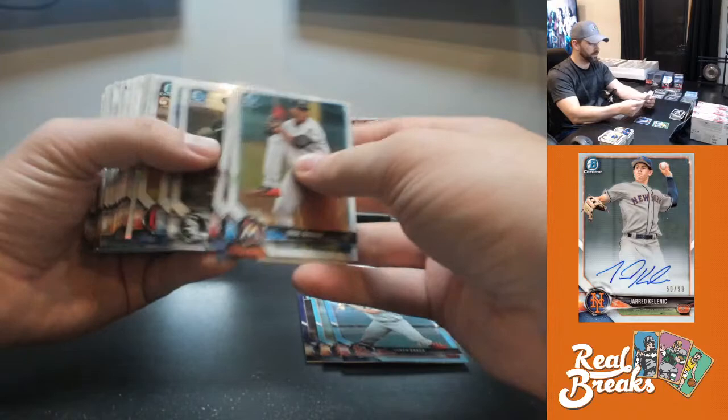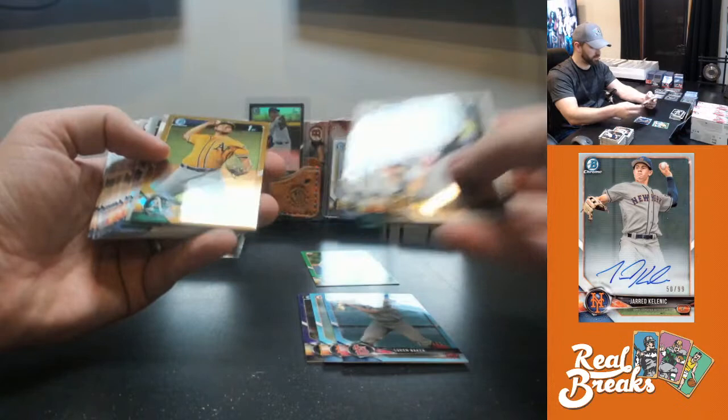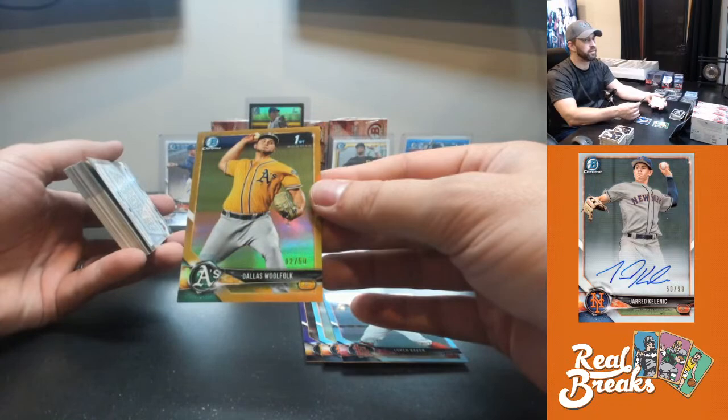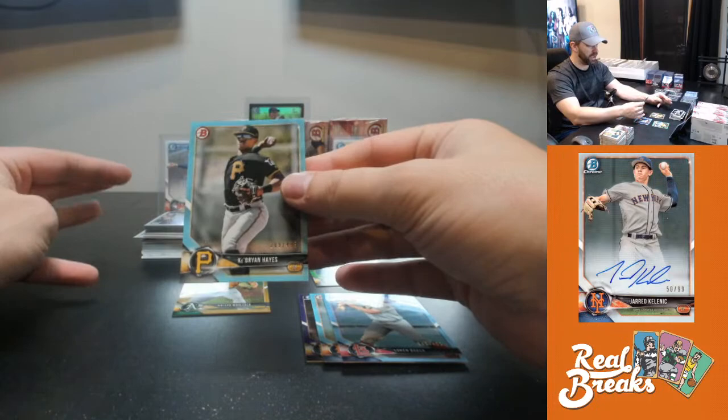Bowman Sterling Madrigal comes a gold. Is that gold or canary? It might be canary. It is gold. Dallas Wolfolk, gold refractor, 2 of 50, Athletics, going to Jacob. Sky blue paper, Ke'Bryan Hayes out of 499, Pirates. He's actually a stud.